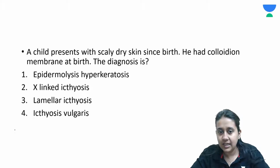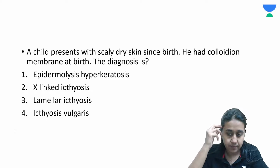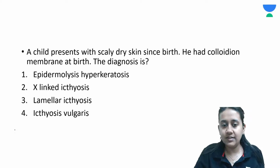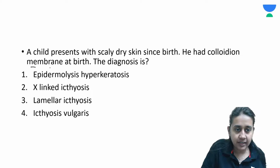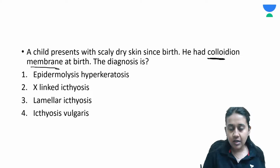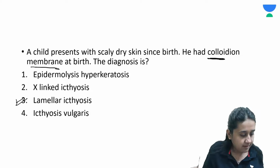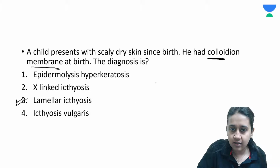A child with scaly dry skin, collodion membrane at birth. What can be the diagnosis? A child with scaly dry skin, collodion membrane at birth. Please remember the hint is this. There are only few conditions which present with collodion membrane. I don't know why you all are getting confused. Please remember collodion membrane, three ichthyosiform disorders.